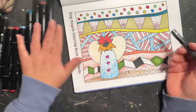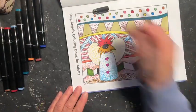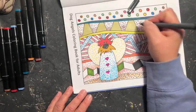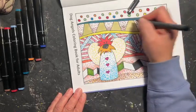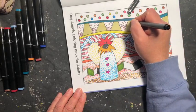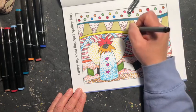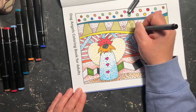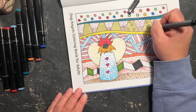So now I'm going to take the drawing pen that came with this, because I love this drawing pen. I'm always looking for one with a bigger tip, like we talked about, Elisa. And maybe I'm going to put some swirls in here. Some little swirls.